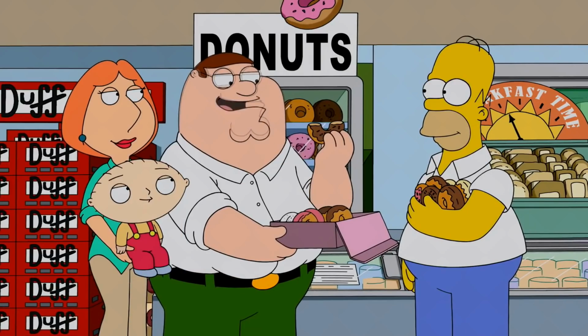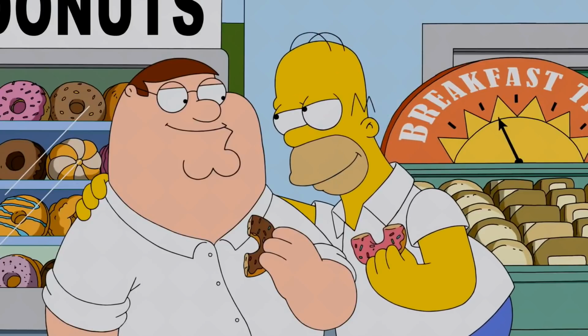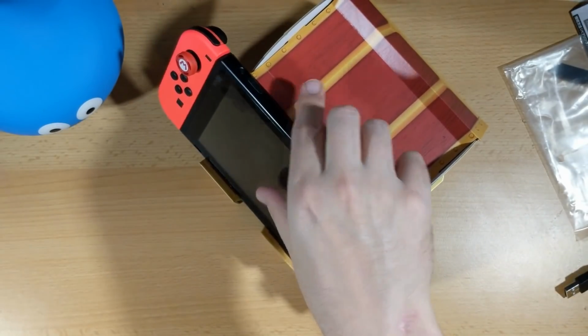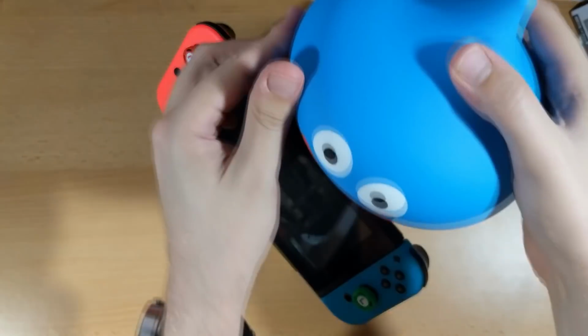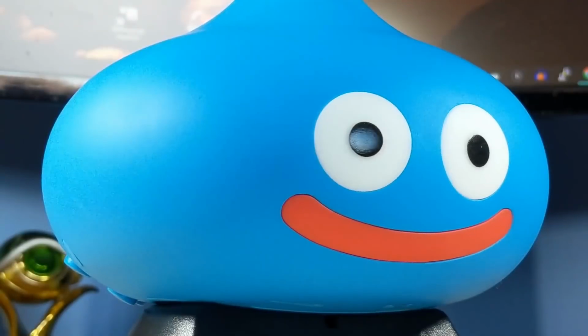If ever you were eating a really fat donut and you thought to yourself, man, I wish I were using this to play Dragon Quest, have we got the out-of-town product for you. The Switch, PS4, and PS2 all have their very own, fresh out of Japan slime controller, based on the character of the same name from Dragon Quest. Now, controllers based on popular things are not new, like the PS1's Wu-Tang controller, but this one stands out.